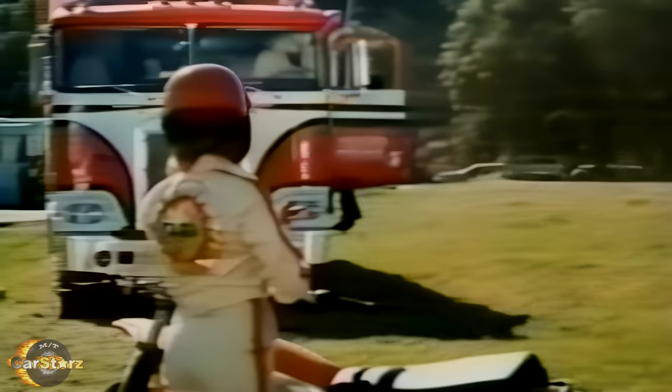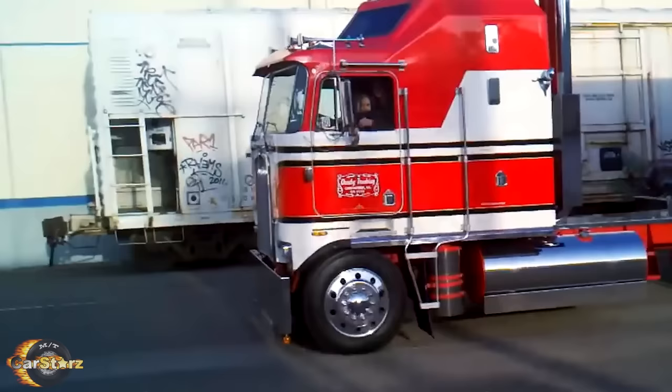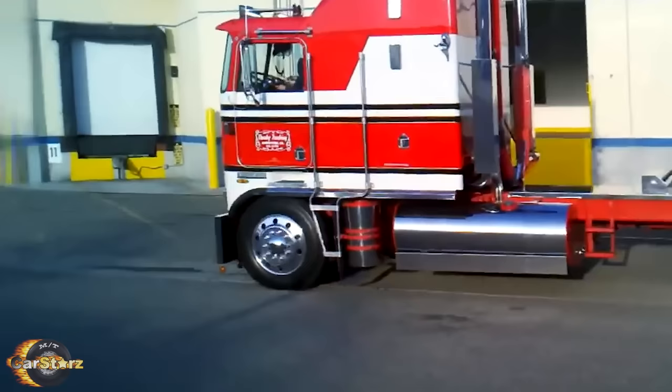Fact number two. The K100 Kenworth model was introduced in 1961 and was the company's long-haul cab-over-engine, or COE-type, commercial truck. It was released simultaneously along with the W900, but in 2002 production was discontinued, within North America anyways.